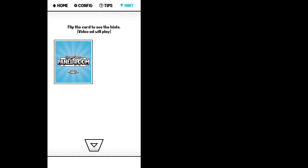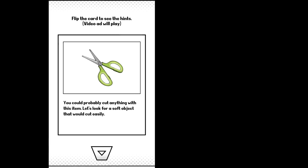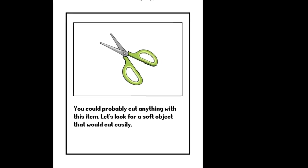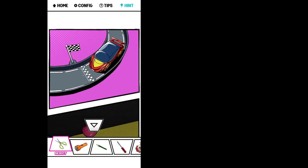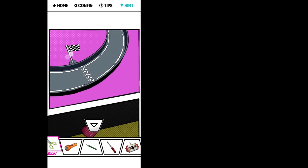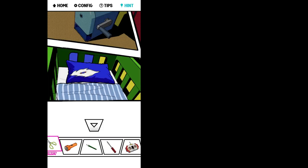Oh my gosh. No. Oh my gosh. Soft object to cut with this thing. A flag? No. Could cut the flag. What? Sure.